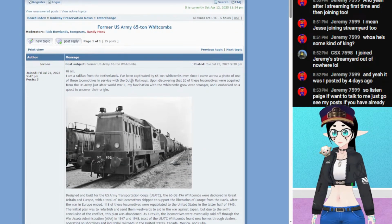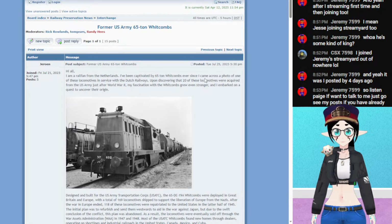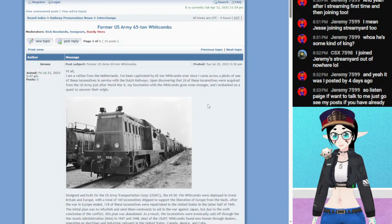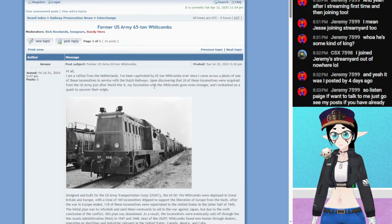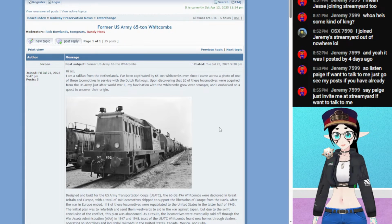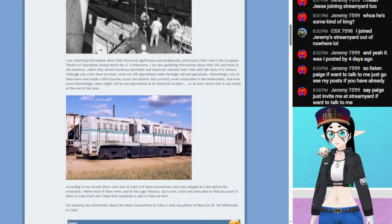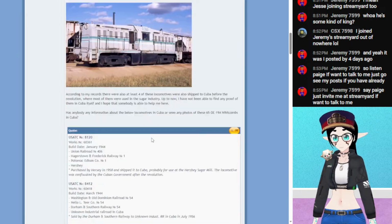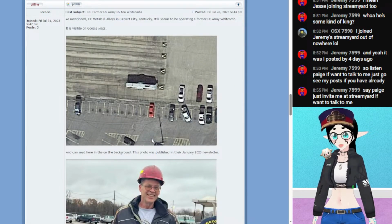Okay, railfan from the Netherlands, captivated by the 65-ton Whitcombs ever since I came across one in service in the Dutch railways. Upon discovering 20 of these locomotives were acquired from the U.S. Army just after World War II, my fascination with them grew even stronger. I embarked on a quest to uncover their origin. And here's the origin story, and oh gosh, that is a color scheme of all time. Oh my gosh.